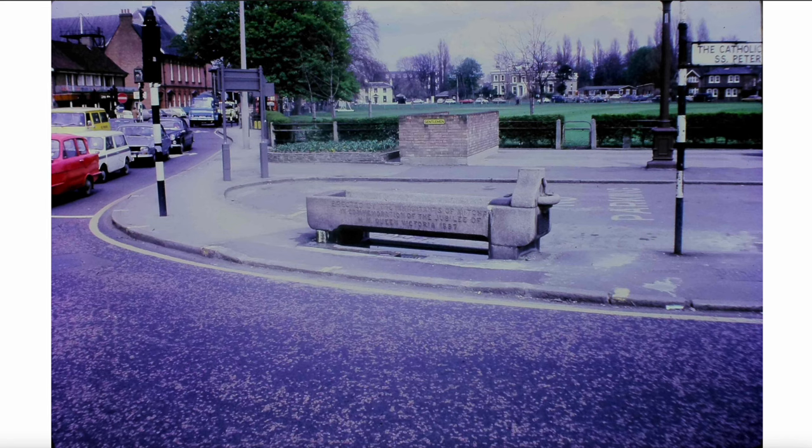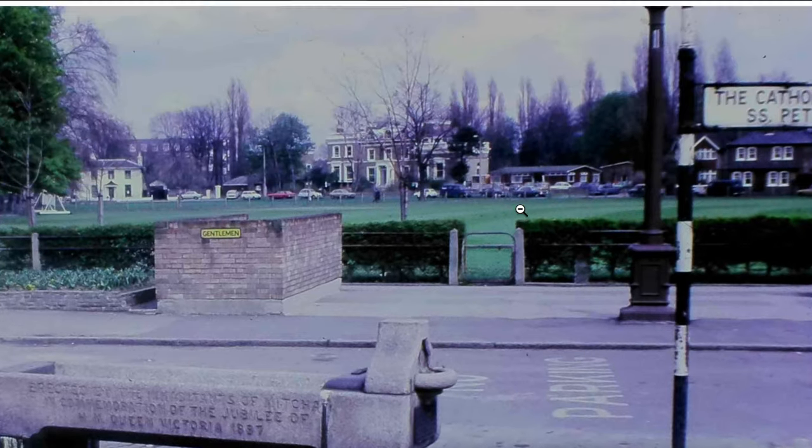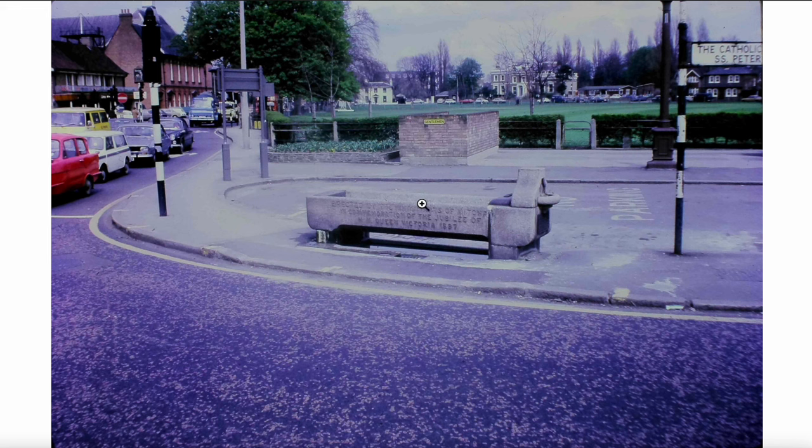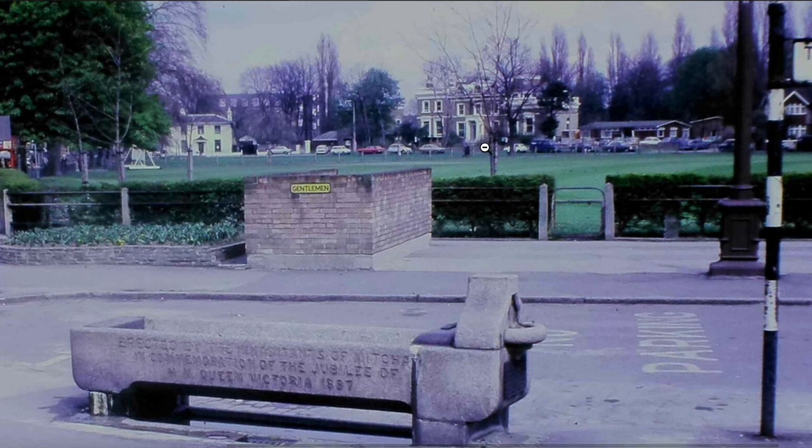Let's go back to the Bill Rudd photo and let's zoom in. And there it is. We can see the outline of the box at the base. Can't see the top, unfortunately. Bill Rudd wasn't taking a picture of the post, he was taking a picture of the horse trough. So what is of interest then is this here, the entrance to the gentlemen's toilets, which were underground.